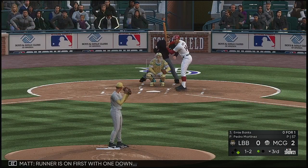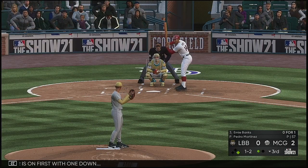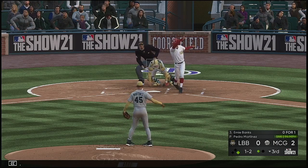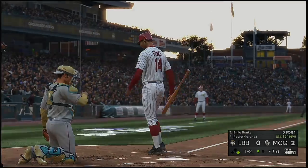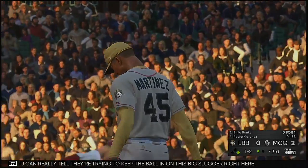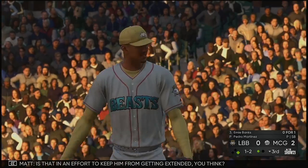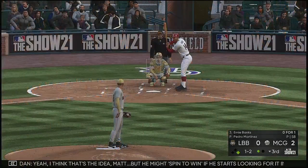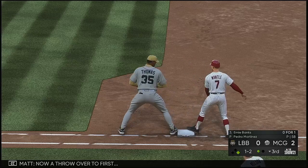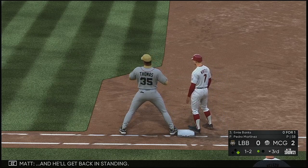Runners on first with one down. Still 1-2 as he fouls it away. You can really tell they're trying to keep the ball in on this big slugger right here. Is that an effort to keep him from getting extended, do you think? Yeah, I think that's the idea, Matt. But he might spin to win if he starts looking for it in there. Now a throw over to first, and he'll get back in standing.